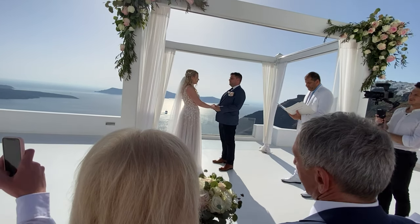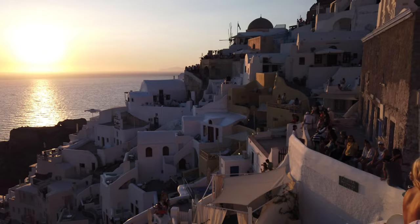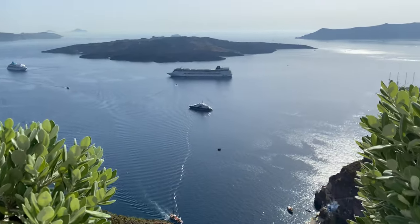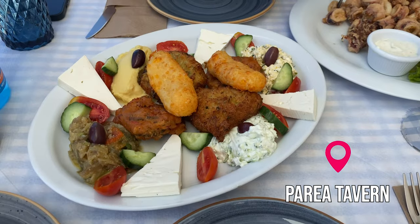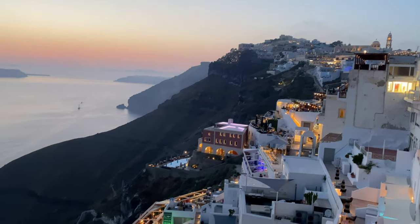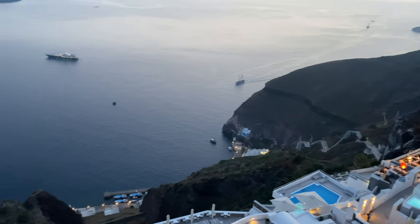We arrived in Santorini a few days before the wedding in order to see the wedding venue, meet our wedding planner, get the final paperwork done and to spend some time with our guests on the island. Of course, we managed to drop by our favorite tavern, which you probably know very well from our previous vlogs. It was also our honeymoon, so we went a little crazy and this time we booked a hotel on the cliff with a beautiful view and a jacuzzi.